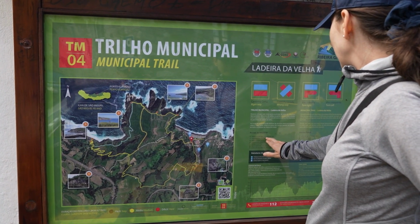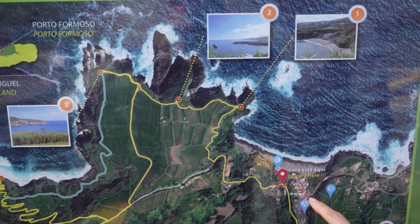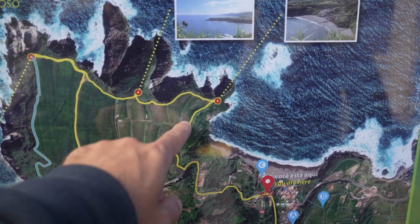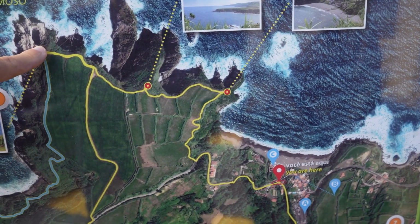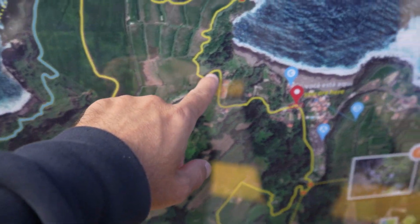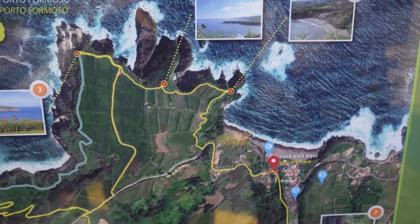Mirador de la Ladeira Velha. So there are a couple of walks around here. Lovely way here. Okay, let's start. Maybe just go up to this. If you want to go further, we can go along, right? And if we're very adventurous, we can go this way and come back this way. Oh, that's a lot of ways. Anyway, there is a way up there. Let's go there.